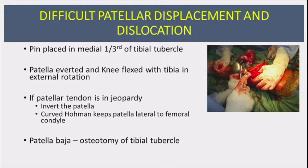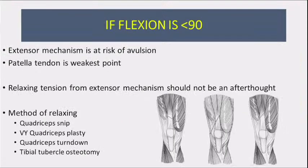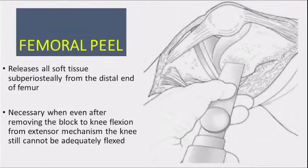If the patellar displacement is difficult, don't be in a hurry to invert the patella. Put a pin in the patellar tendon insertion so that you don't avulse it, and then debride and be very patient. If the flexion is less than 90 degrees, the extensor mechanism is really at high risk. Patellar tendon is the weak point. Make sure that you don't end up rupturing it, and use one of the methods to de-tether the extensor mechanism.